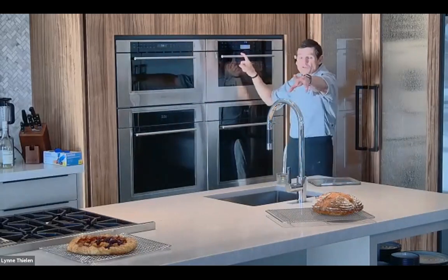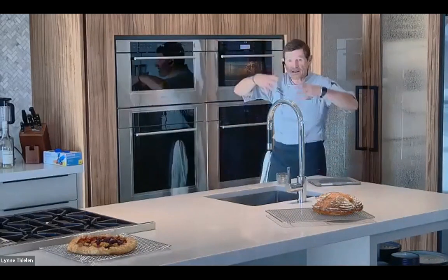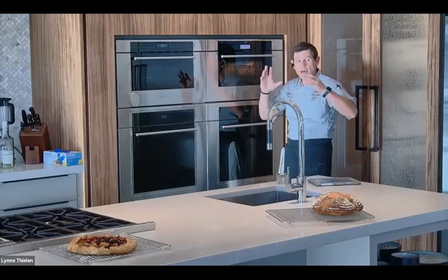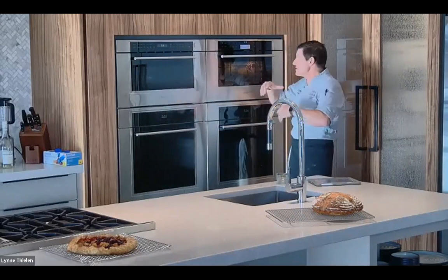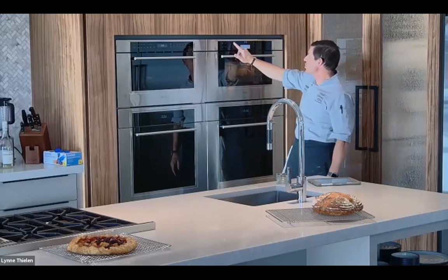Remember when we were cooking those prime ribs at the Moscone Center? That was in slow roasting mode. We had to cook them slowly so that we could control not only the internal temperature, but the external, so they didn't over-brown or get too tough on the outside. So we used this slow roast mode.